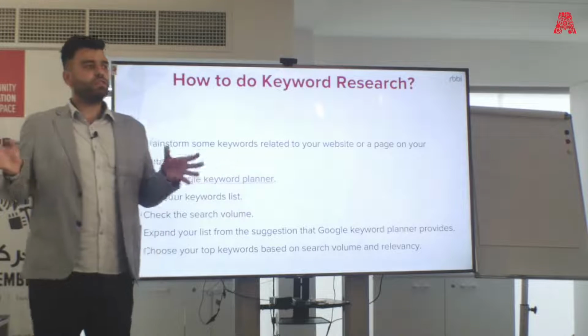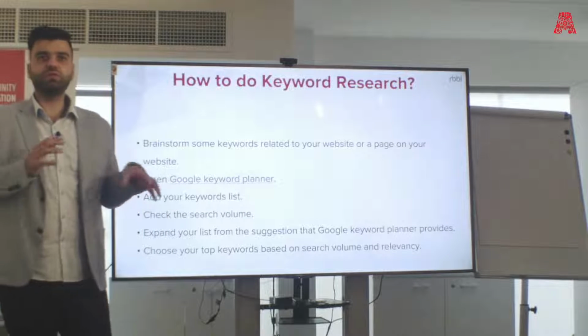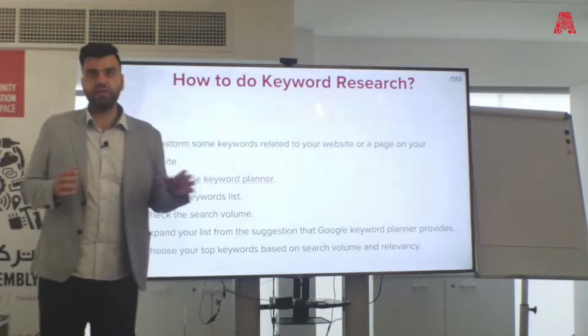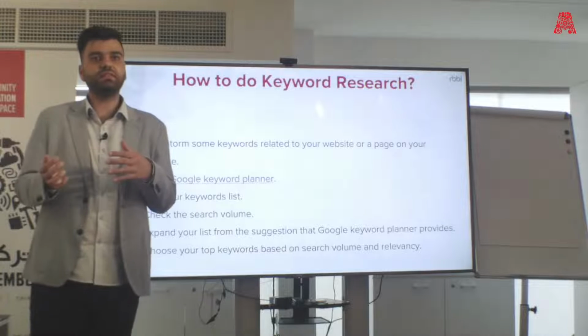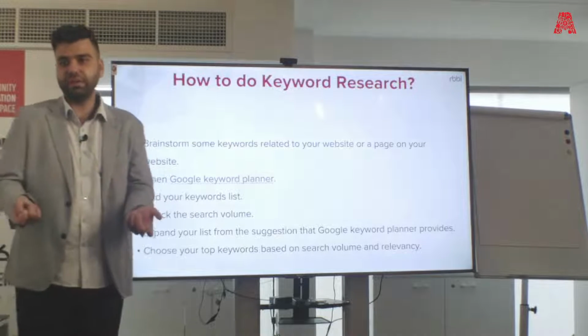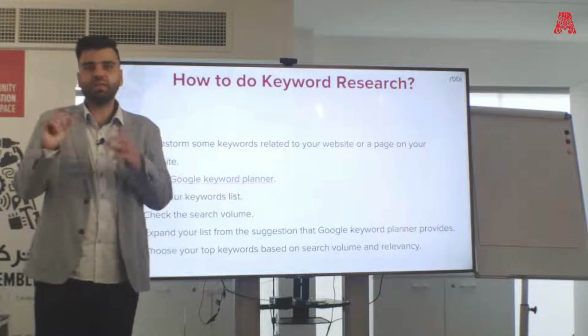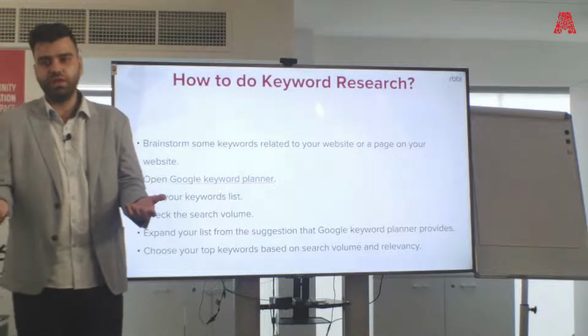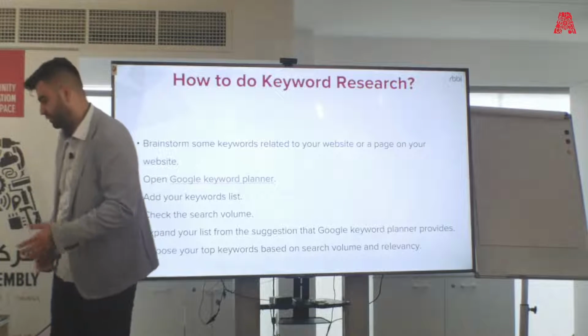I'm not sure if all of you know how to do keyword research, but we will do an exercise now to do it. We will use Google Keyword Planner. If you do paid ads, you will get actual numbers. If you don't spend money with Google, they will give you a range. But with both of them, you will understand if this keyword has high search volume or low. So I will show you now an example of how to do it.